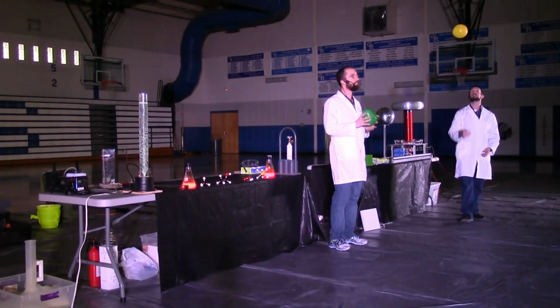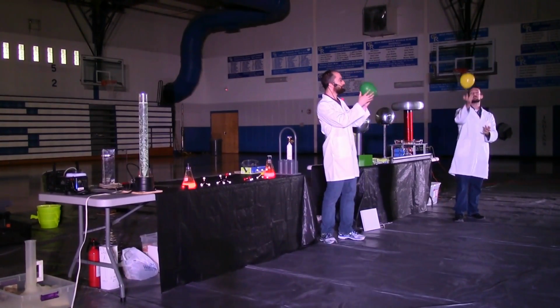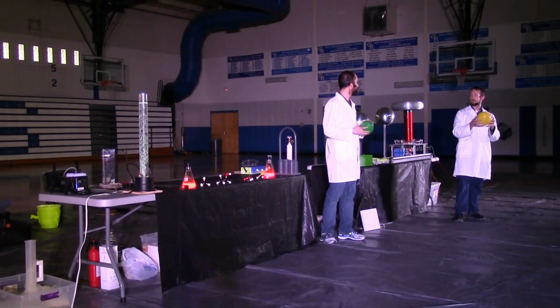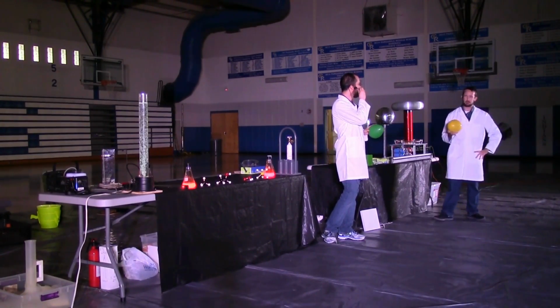So that means that this gas is actually very heavy. It's actually 6 times heavier than air. So it's sort of like the opposite of helium. So what I think we should do with our balloons here is have a little balloon race. A balloon race? Yeah. How do we race balloons, Dan?